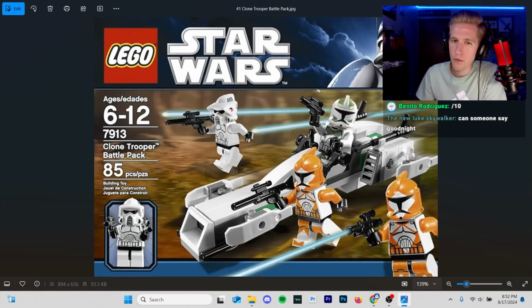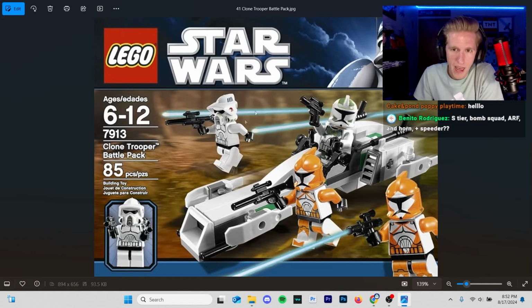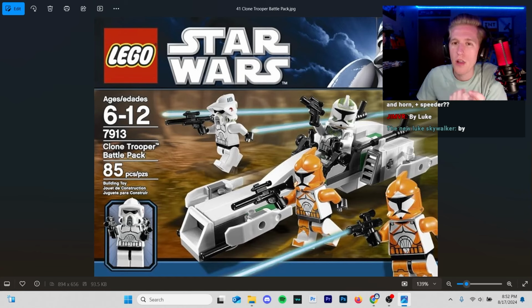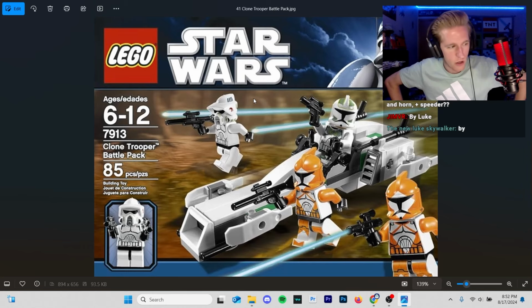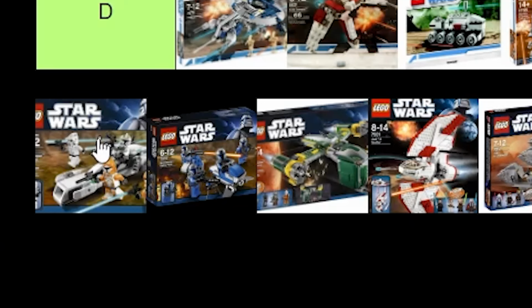Looking back at this, I don't think any of these have an army building appeal to them. Sure, I'd like to get maybe one battle pack for my collection nowadays, and I have a lot of nostalgia, which makes me biased, which makes me want to get a ton of these sets. But removing all of that bias, you don't see a lot of Horn Company, you don't see a lot of Bomb Squad troopers throughout the Clone Wars, and ARF troopers aren't really good for army building either, at least not as good as some other clones that you could put in battle packs. So looking back at this now, I don't think it's as good as I thought it was back in the day. Now I think I'm gonna put it in B tier because it's just not very practical.